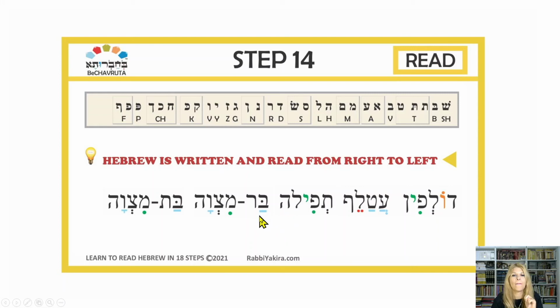The next one, bar mitzvah, bar mitzvah. And then bat mitzvah, bat mitzvah. So I'm going to read it one more time. Dolphin. Atalef. Tfila. The a vowel is missing here. Tfila. Bar mitzvah. Bat mitzvah.